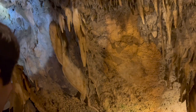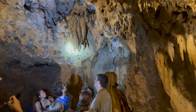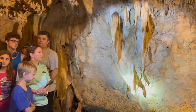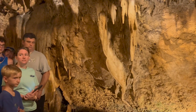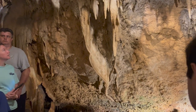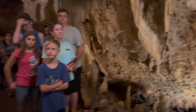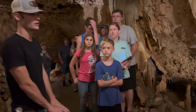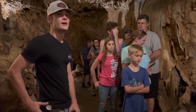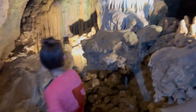So over here, that right there is just a different type of formation of the drapery. Sometimes they'll start off growing like a normal drape, and then the water droplets won't go all the way down, and it'll collect different dots along the way, and it'll make it look like a backbone, kinda. So this room is called our wedding room. Now, we do have 2 to 3 weddings here a year, so if anybody would like to get married in the cave, you can get married right here in this very room. And then right over here, that is our wedding cake.